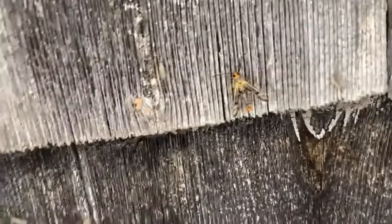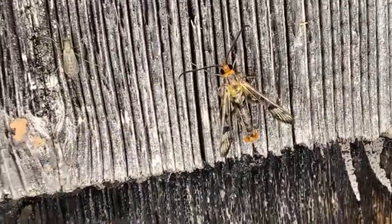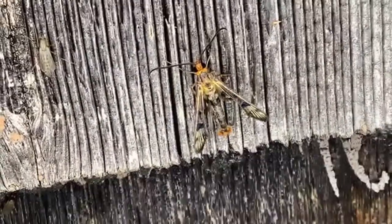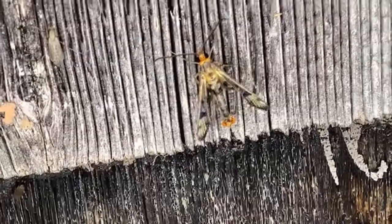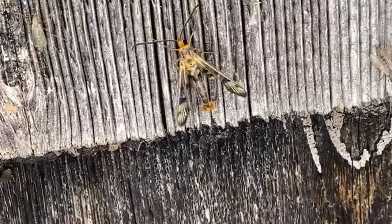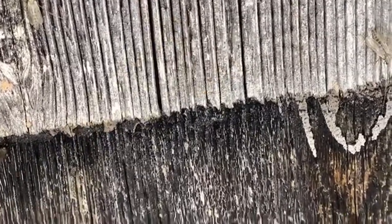Here's a clear wing moth. You'd never guess that was a moth, but they are. They don't have a lot of scales on their wings. So their wings are translucent. Oh, it's gone. And they have that little feathery orange tip to their abdomen.